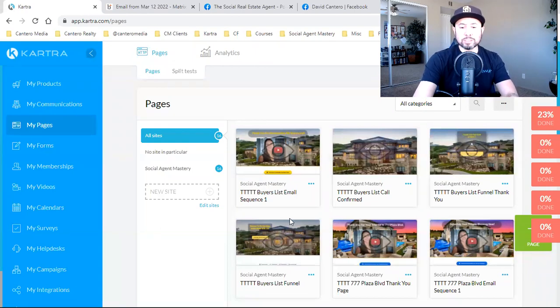So inside of Kartra, the reason why I use Kartra is really for the three main tools, right? And these tools are always sold separately.